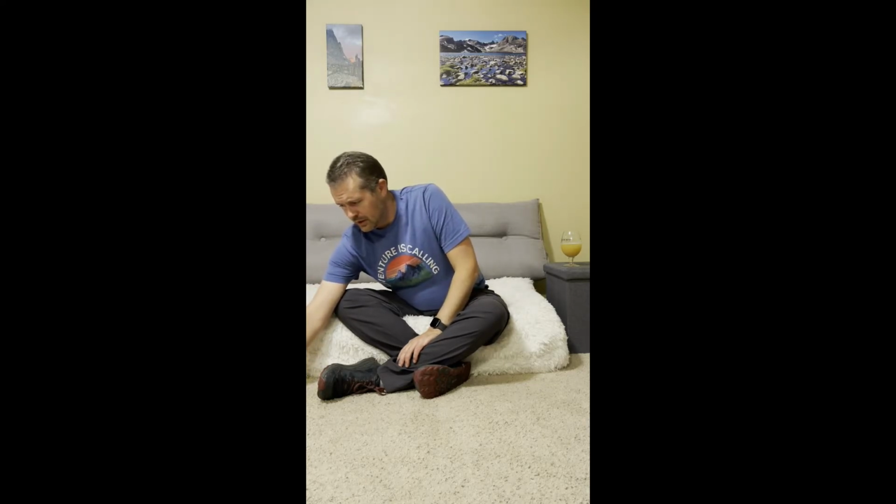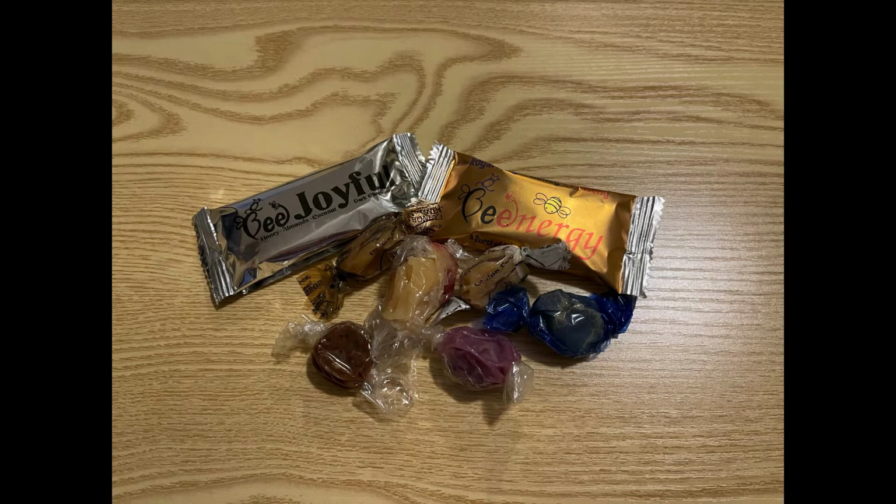So 2 more things. This is a food item, but last year I started packing the Queen Bee Gardens honey candies on my trips. Queen Bee Gardens is a local honey place over in Lovell, Wyoming, and they make some of the most fantastic honey candy. Each of these runs around 30 calories a piece, so they're a real quick, sweet way to get some energy in you if you're just busting down the trail and you don't want to stop. You just keep a few of these in your pocket, and all sorts of flavors.